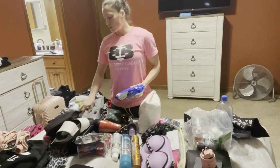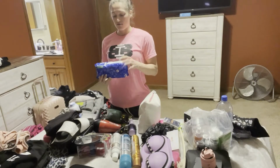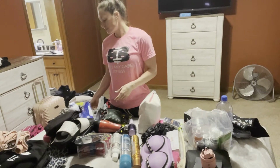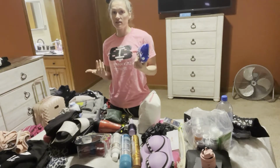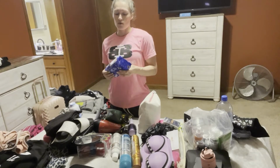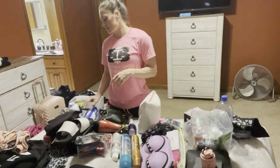Another cool little tip to have backstage is to have baby wipes. That's to wipe off your nails if you get tan on them, or to touch up any makeup mishaps or anything like that.